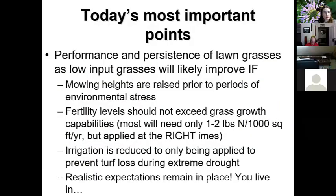All right, my summary slide for you. Performance and persistence as low input grasses. What are your things to think about? Raise those cutting heights, but raise them prior to your periods of environmental stress. So that's, again, is that low input? Well, I don't know if it is or isn't, but that's the first thing that comes to mind that I see mistakes being made over and over again, is give the grass a chance outside of its best periods of adaptation. So for warm season grasses, raise them prior to killing frost, and cool season grasses, start raising them up in May and get them on the taller side before the stress of mid-June through mid-August arrives.